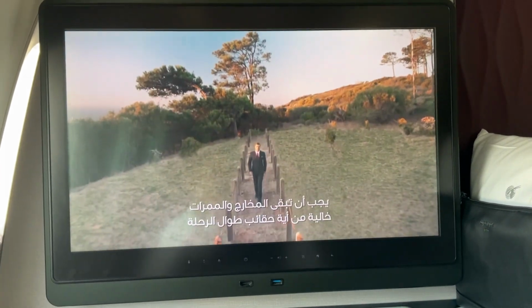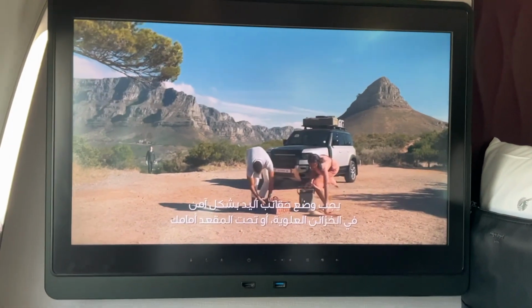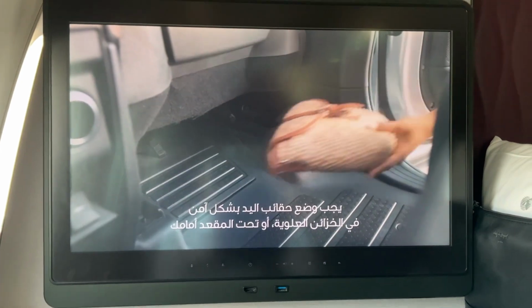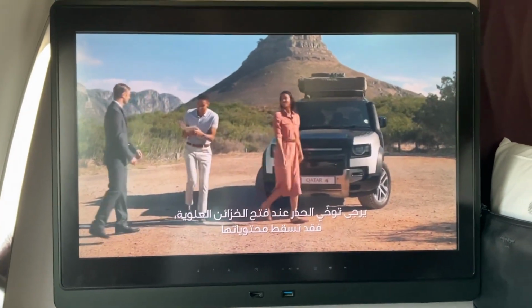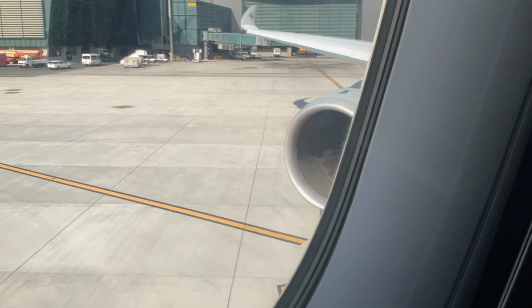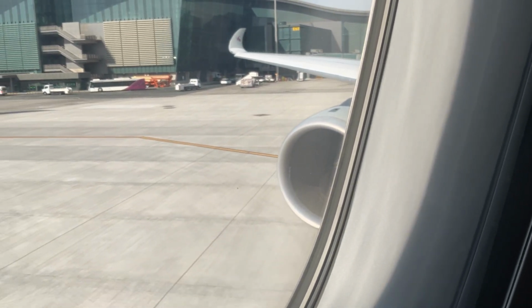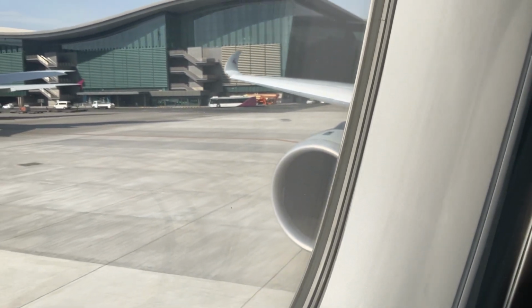Exits and walkways must be kept clear at all times. Baggage should be securely stowed in the overhead compartments or under the seats in front of you. Take care when opening overhead lockers, as items may fall out. In-flight entertainment monitors must be open. The Qsuite door will be locked in the open position by the crew and should remain open for taxi, takeoff and landing.